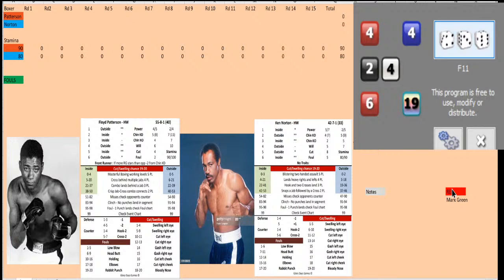4 and 4. That will be Patterson going on the offensive from the outside. Patterson from the outside. That will be a crisp jab and a cross. 2 punches. No, that will be 3 punches landed by Floyd Patterson as we go to the 42nd mark here in the round as Norton takes all 3 punches.